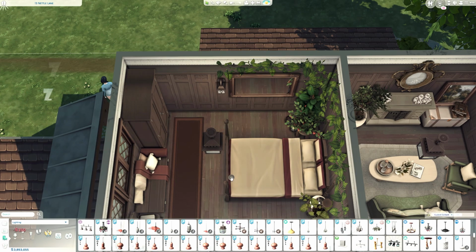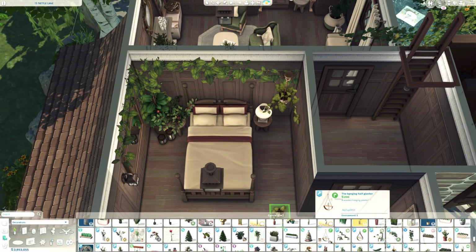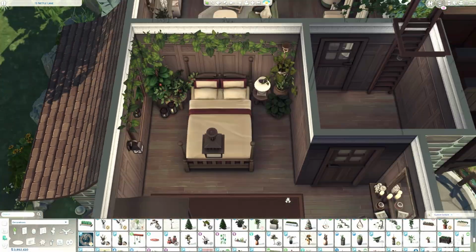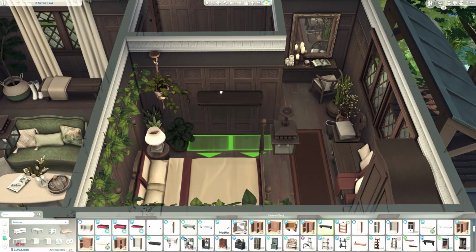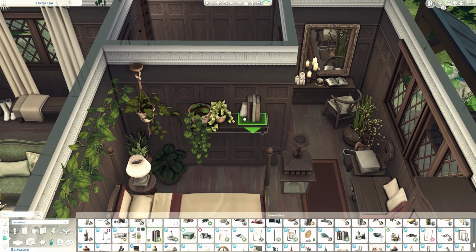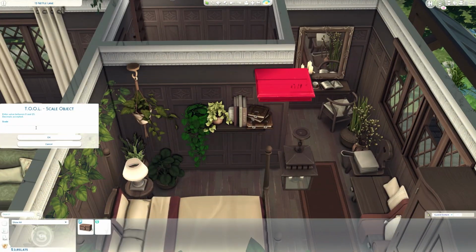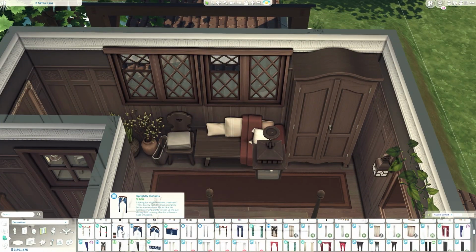I didn't playtest this room, by the way. I don't know if a Sim can get through this door because of that seating area, but if it can't, just remove that chair or something. But I think that a Sim should be perfectly capable of sitting there and also coming into the room.